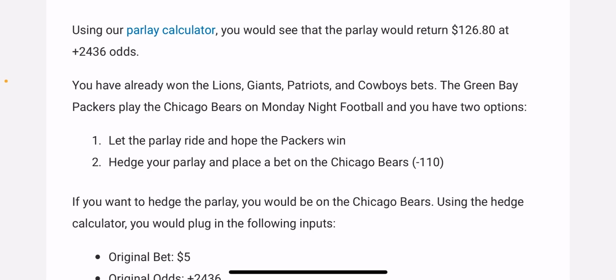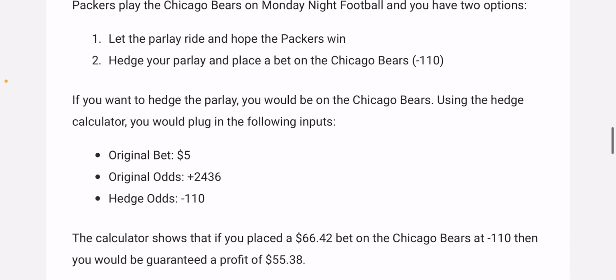You can let the parlay ride and just hope the Packers win. Or you can hedge. You think, oh my God, I'm already going to win this, but you can hedge your parlay and place a bet on the Chicago Bears. The Chicago Bears are playing against the Green Bay Packers in this scenario. So if you want to hedge the parlay, you would put in the Chicago Bears, right?